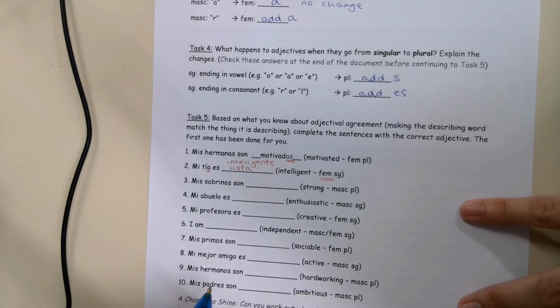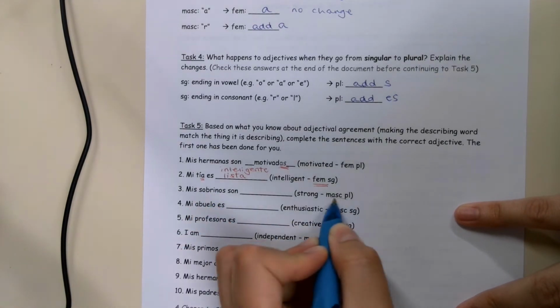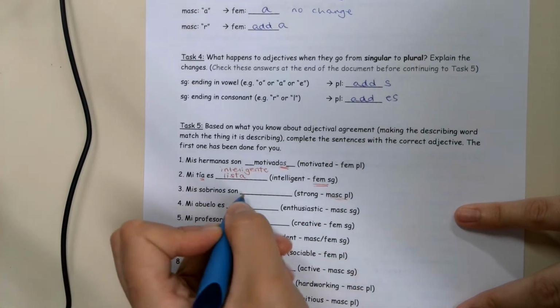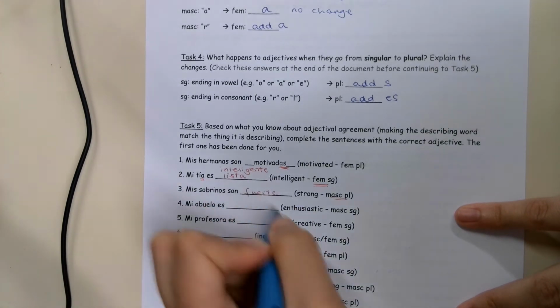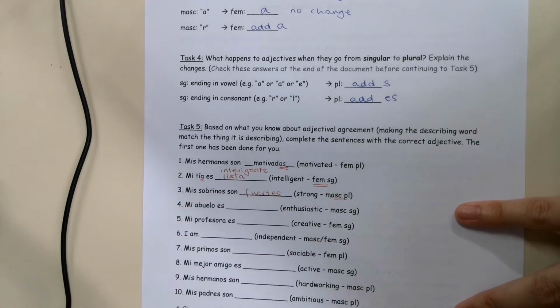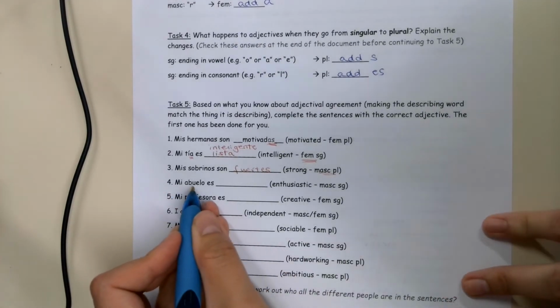Okay. Mis sobrinos. Now I'm not sure if you've seen this word before. This one is my nephews. And we need masculine plural because it's more than one nephew. And we've got the word strong. So the word for strong is fuerte. If you're looking these up whilst you're doing it, that's absolutely fine. Now we've got more than one nephew, so I need to put an S on the end. Mi abuelo is my granddad or my grandfather.